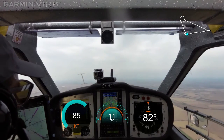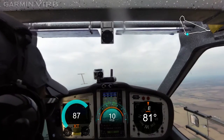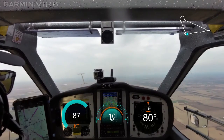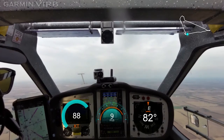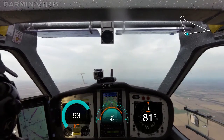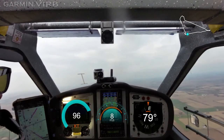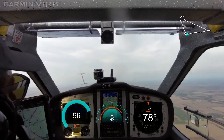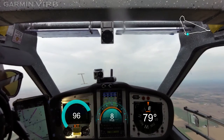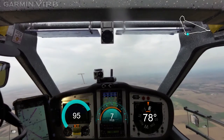All right. Janesville Tower, November 719 Alpha Hotel is ready to go on 14, Janesville. 719 Alpha Hotel, Janesville Tower, 14, clear for takeoff, on course, 160 at 8. 719 Alpha Hotel, clear for takeoff. 160, so we're going to have a little bit of a headwind here. That's about a ground speed of 95 knots.